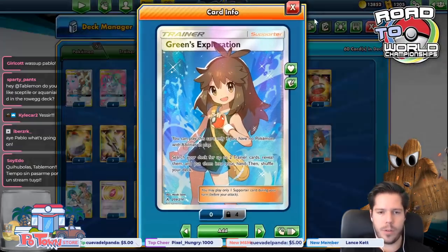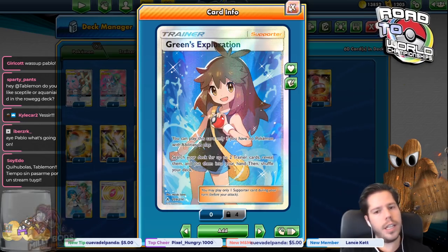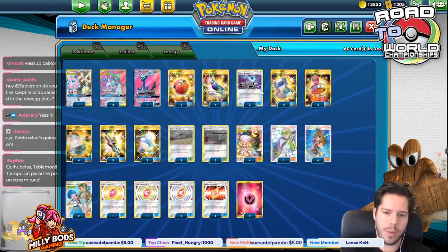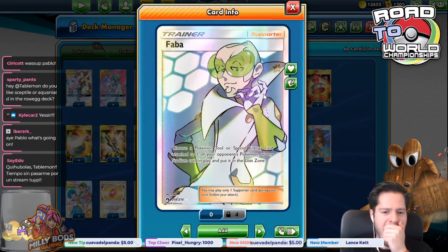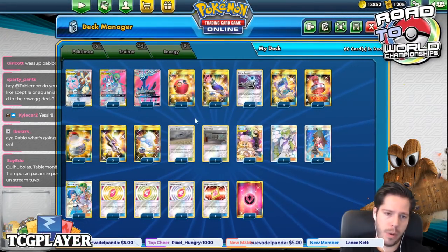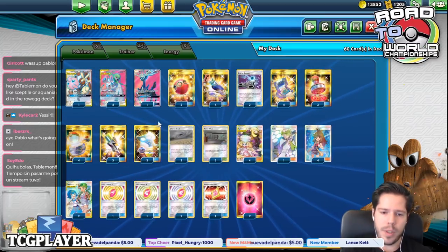Next up, we have, of course, the Green's Exploration. The base of the deck allows us to search for whatever we need on any given turn. And because of the threat of Keldeo and Chaotic Swell, we are now playing our own Faba to remove the Chaotic Swell, and then we are able to play our own Power Plant and hopefully get rid of the Keldeo. The rest of the deck is pretty standard.